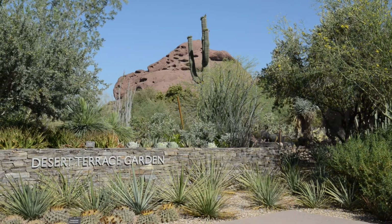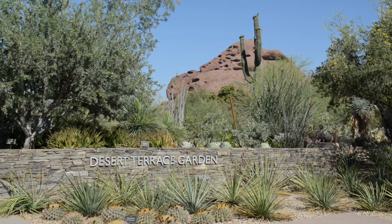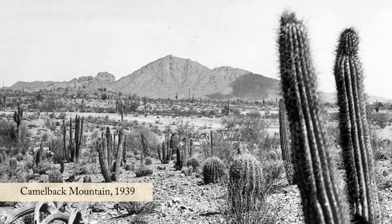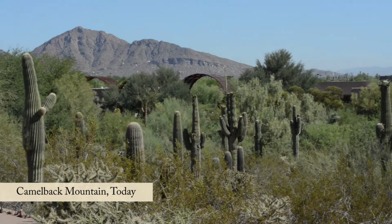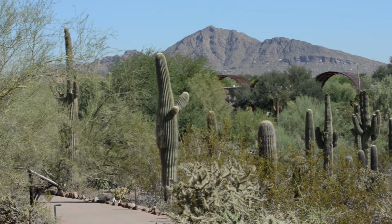The garden was founded in 1939 by a group of concerned residents here in the desert who loved the desert and particularly loved the flora of the desert. And they were getting very concerned by the development that they saw happening around the valley at that time.